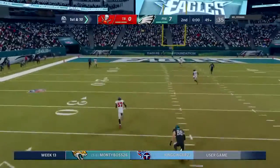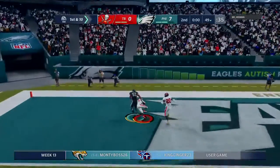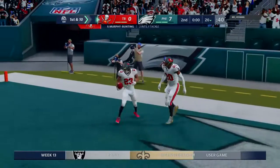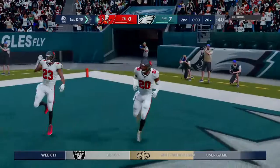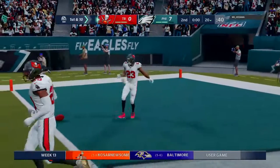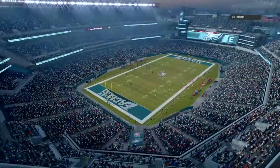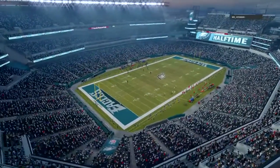He's going to take a shot right away for the end zone. And this is going to be intercepted. Picked up by Sean Murphy-Bunting. So we have reached halftime with a touchdown. That's the difference on the scoreboard.